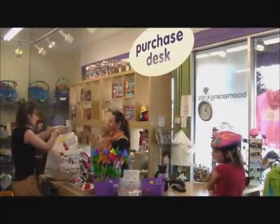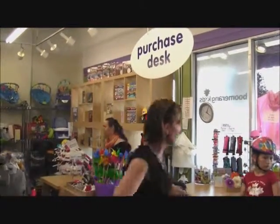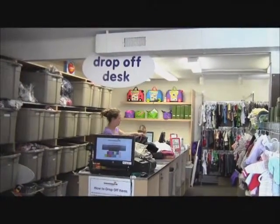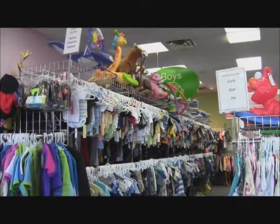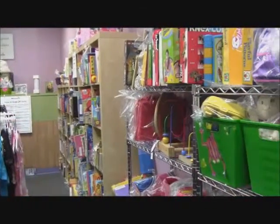Our Boomerang Kids stores are between 3,000 and 4,000 square feet and are organized in 3 zones: the cash or purchase desk, the drop-off, and the sales floor. Boomerang Kids' core business is resale. Children's clothes, sizes newborn to size 18, are the biggest seller, followed by resale toys. They fly out of the store.